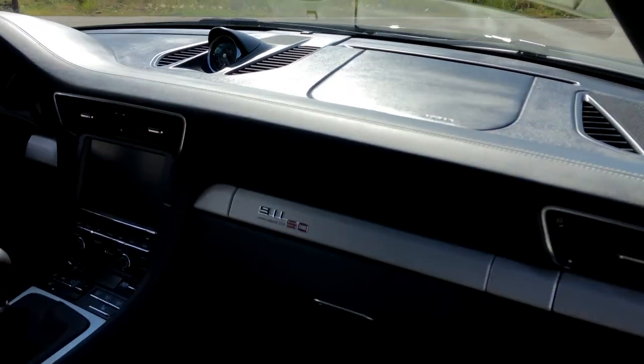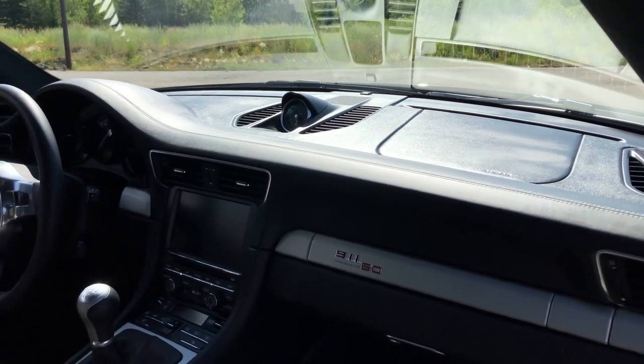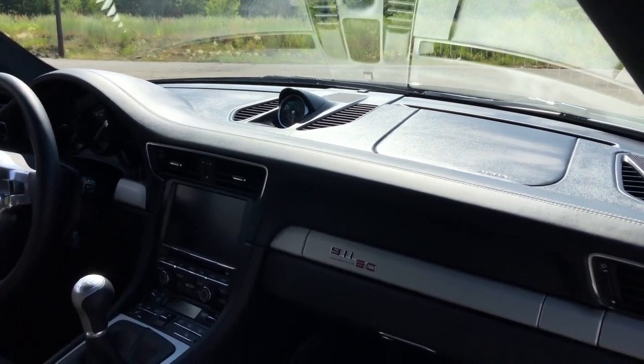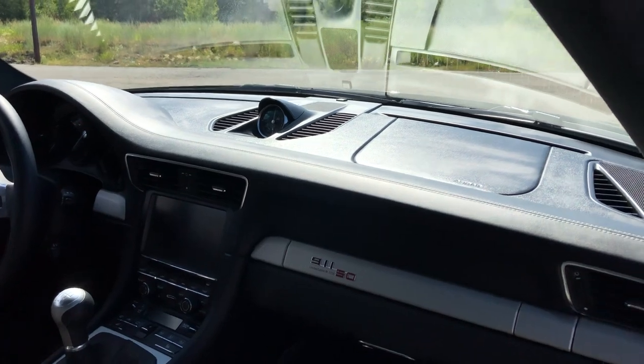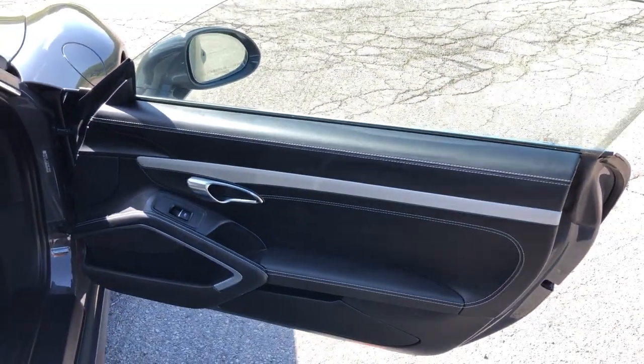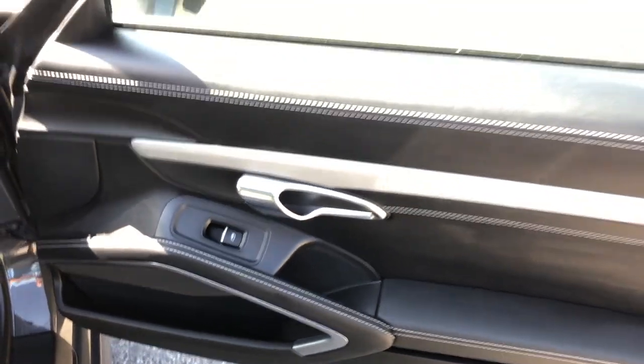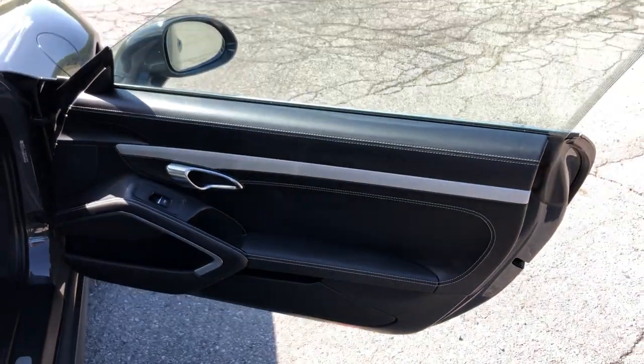Dash is in great condition. No major blemishing. In fact, no blemishes whatsoever. It's nice and smooth. Got the window switch there, which is in great shape. Interior door panel is in great shape.